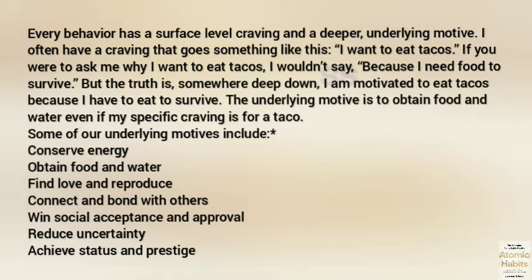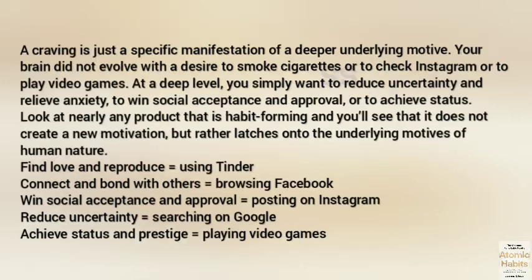Some of our underlying motives include: conserve energy, obtain food and water, find love and reproduce, connect and bond with others, win social acceptance and approval, reduce uncertainty, achieve status and prestige. A craving is just a specific manifestation of a deeper underlying motive. Your brain did not evolve with a desire to smoke cigarettes or to check Instagram or to play video games. At a deep level, you simply want to reduce uncertainty and relieve anxiety, to win social acceptance and approval, or to achieve status. Look at nearly any product that is habit forming and you will see that it does not create a new motivation but rather latches onto the underlying motives of human nature.